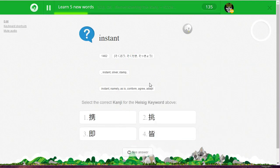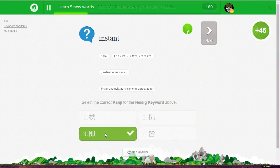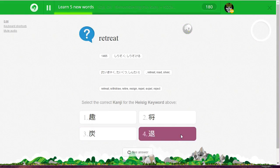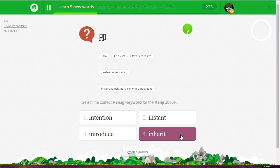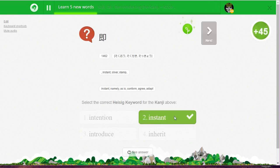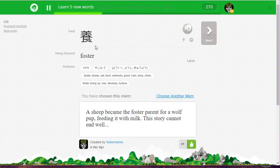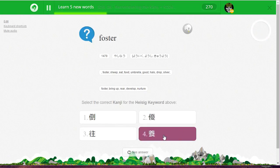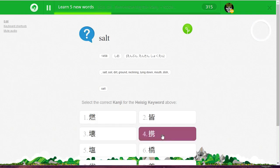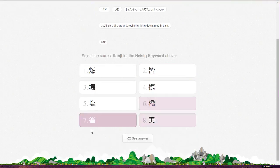Instant. Silver and stamps. Retreat. Retreat on the silver road. Silver brick road. Stamp. That's instantly. Instant. Namely, conform, agree, or adapt. Foster: raise up, bring up. Yeah. Foster. Let's see. There we got the sheep. The sheep and eating, or basically providing wool or clothing and food. Foster someone, clothing and food. Salt.